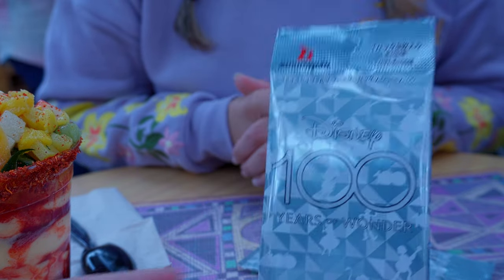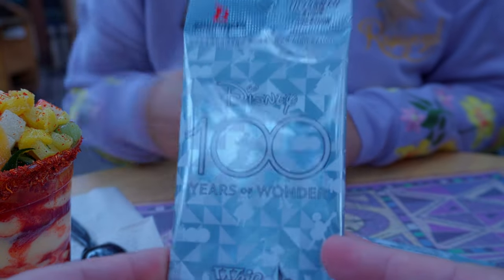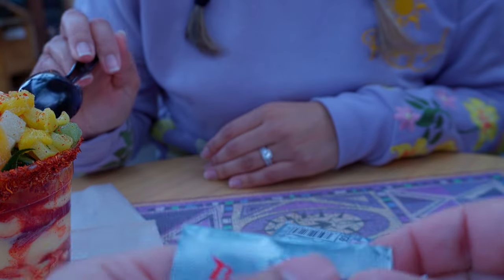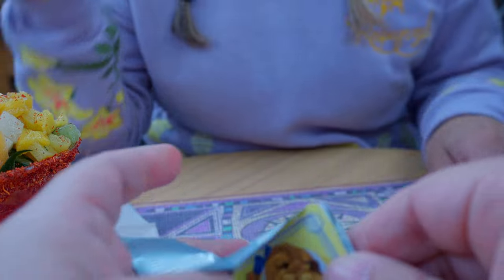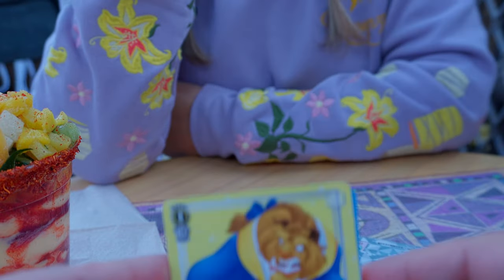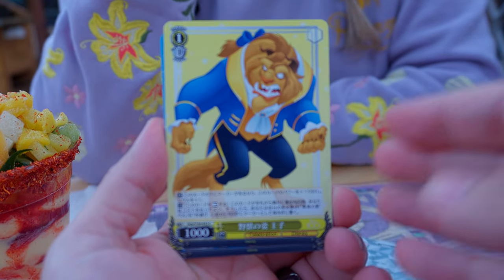All right, so we've arrived at the end of our journey. This is before the sun sets. Apologize if there's no light, but it's getting a little bit darker now. But let's open the last pack. We're gonna open it one each to see what we're able to get for this last pack, as my wife eats her Dole Whip in the background there. All right, focus. There we go.